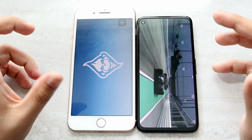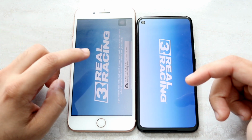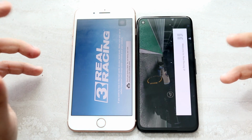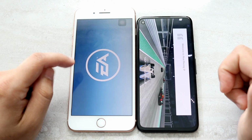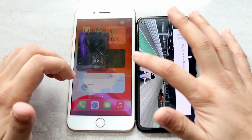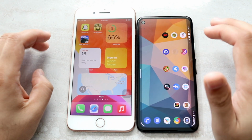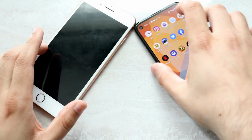I don't know why this game specifically takes so long on the iPhones. I don't think it's optimized. I might have to download it again on the 8 Plus. You just never know. But we're fully loaded on the 4a. Yeah, so we didn't even have to download it. So the 4a, the 8 Plus was already loaded or downloaded for the most part. So definitely the 4a I think is the faster one, but for a majority of them, the 8 Plus is behind it too. So let's go and hit on the cameras.